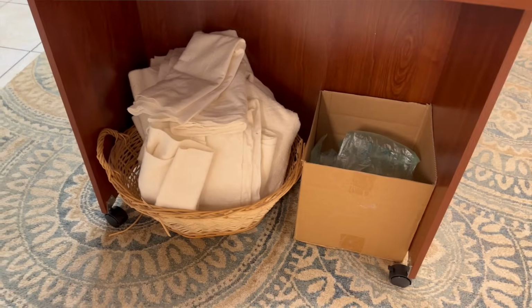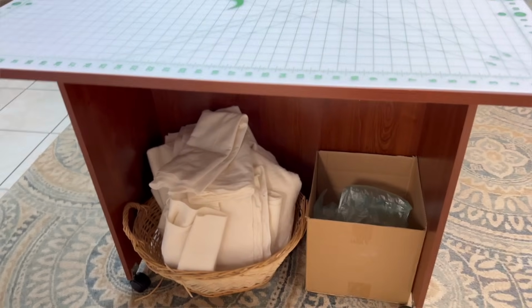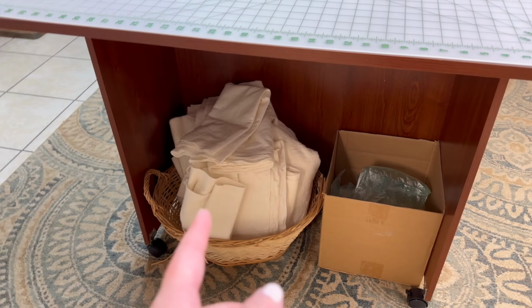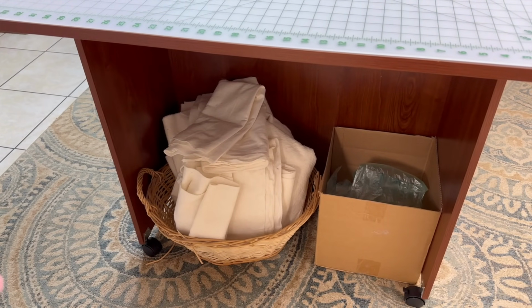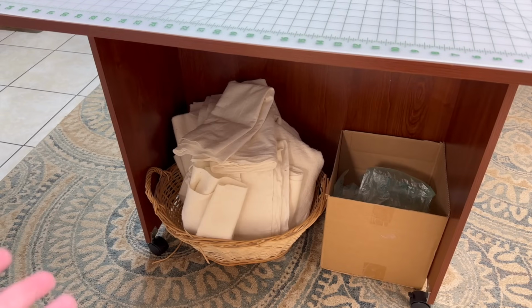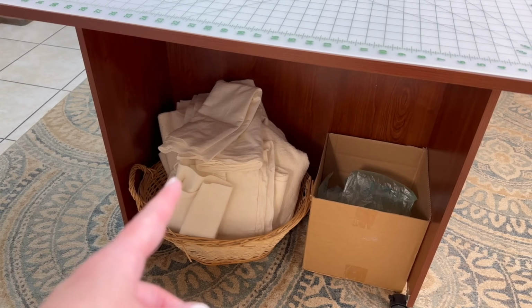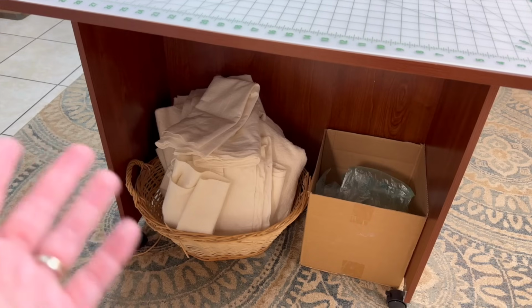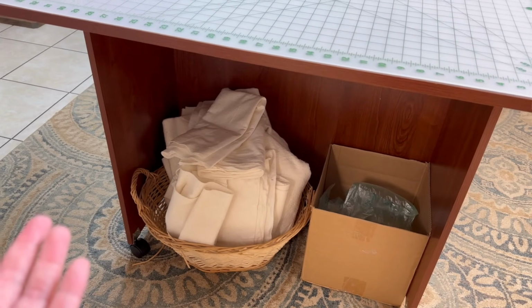All right, so this is my batting scraps. I showed you that batting together tape in the other smaller bedroom. I keep the scraps here so that anytime I need a large piece for a baby quilt or a pillow or a runner or something like that, I can tape the scraps together instead of cutting a piece off of my batting roll for the project.